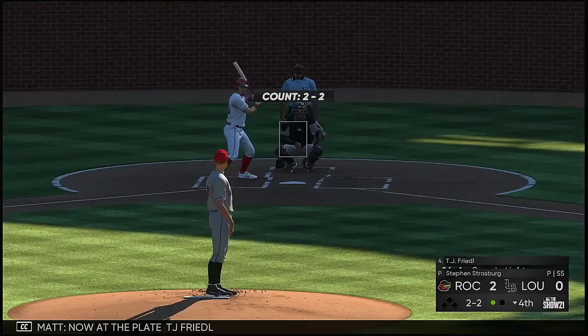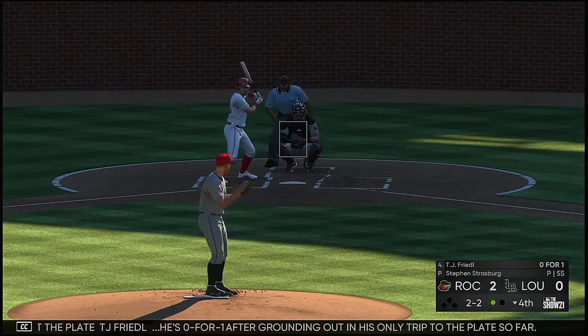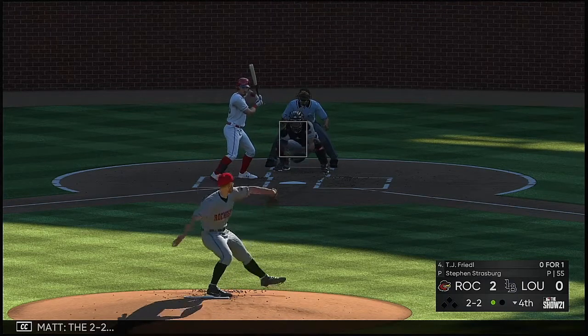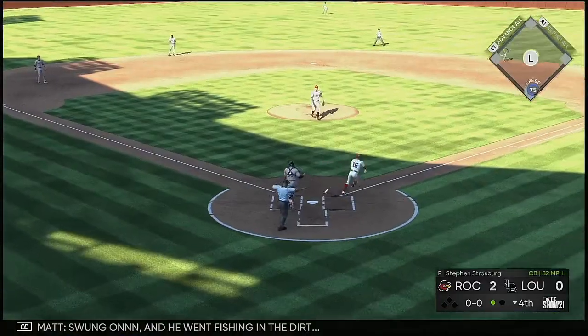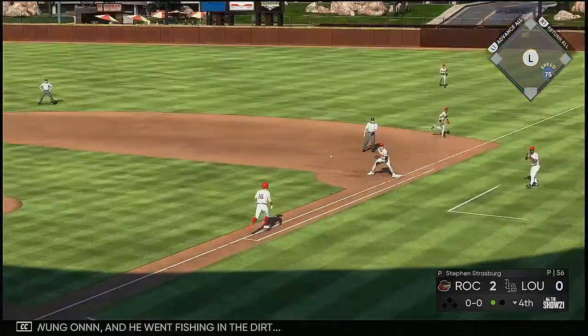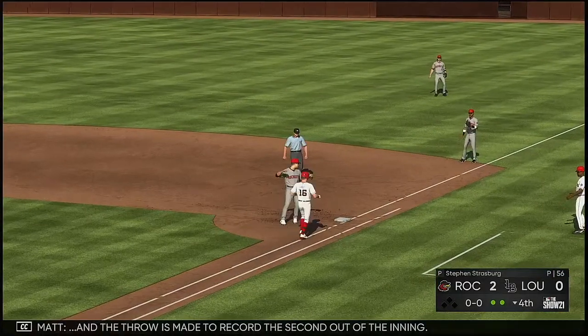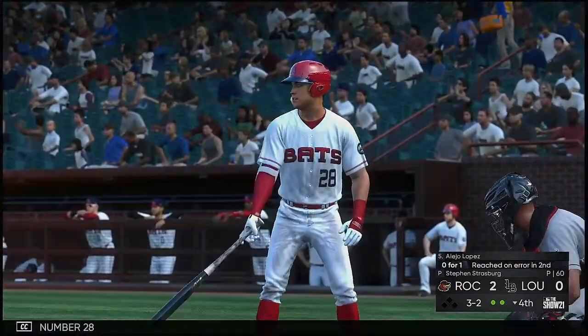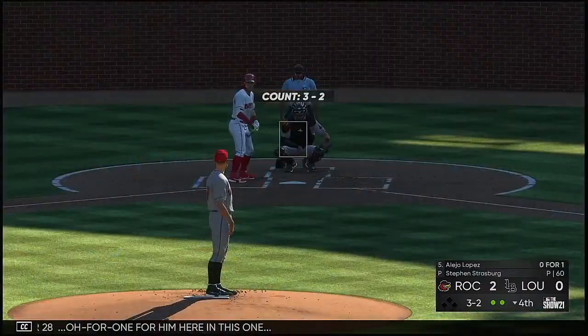Now at the plate, T.J. Friedl. He's 0-for-1 after grounding out in his only trip to the plate so far. 2-2. Swung on, and he went fishing in the dirt. And the throw is made to record the second out of the inning. Up next, number 28, 0-for-1 for him here in this one.